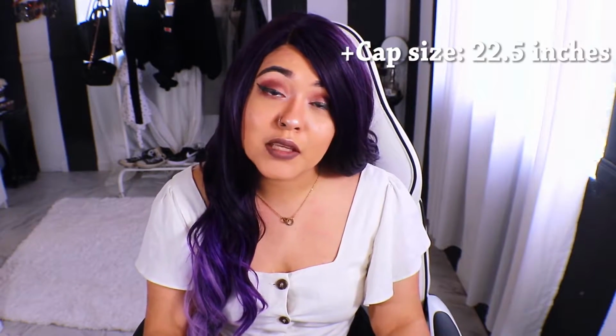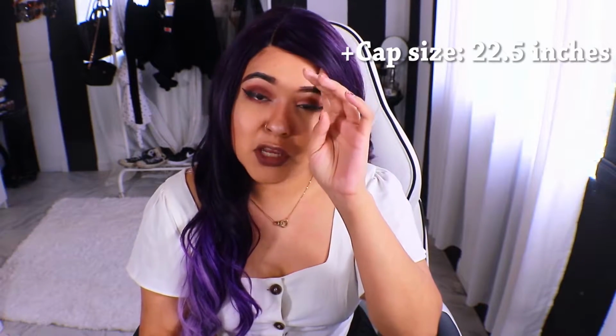But I do think she needs a bit more plucking just to make her look a bit more natural. The cap size is 22.5 inches in circumference. So ladies, measure your head. I like to think I have a pretty normal standard size head, but she did fit a bit snug on my head. I will say that. So that might have been a bit of a con.